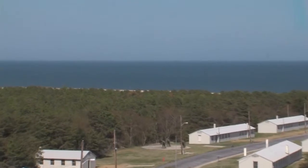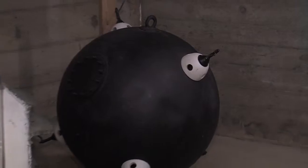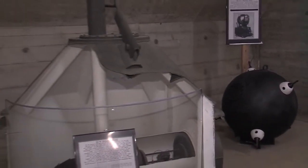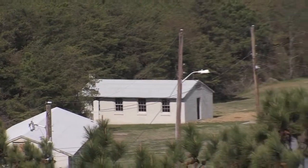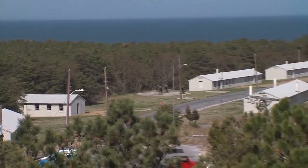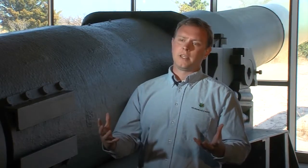There was some underwater traffic. They did have the submarine threat, the U-boat threat, but the minefields were the big defender against that. These guns aren't designed to shoot against underwater targets. At its peak, these barracks housed more than 2,000 soldiers, but eventually the threat from Germany diminished. This base ended up being very calm.